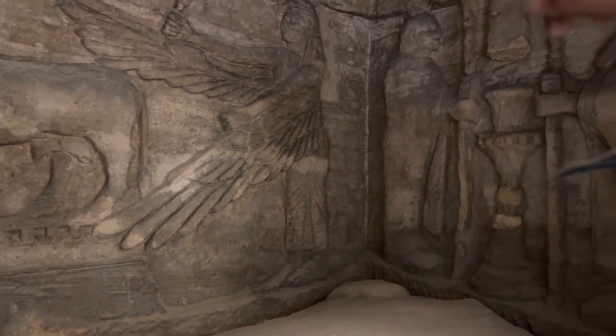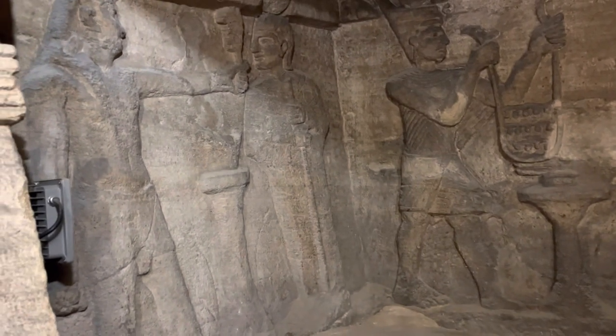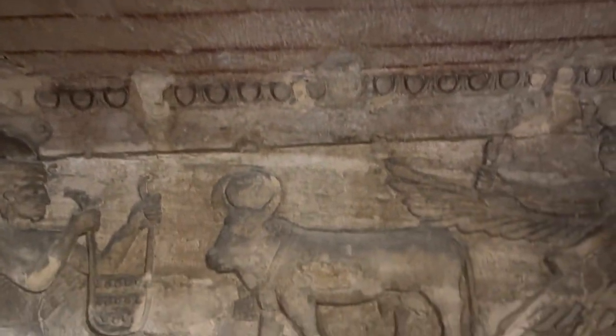Okay, will you come in, Chief? And you can see the people on both sides here, 100% red. You can see some of the colors, because it used to be painted. The color used to be painted, but the color's gone. We'll start to add extensions here.